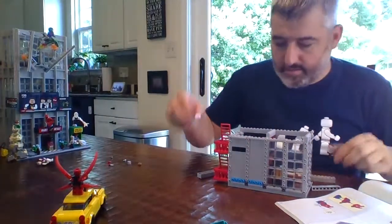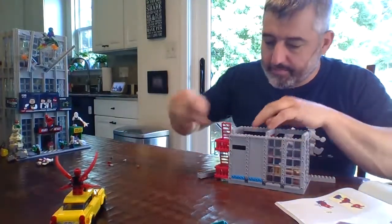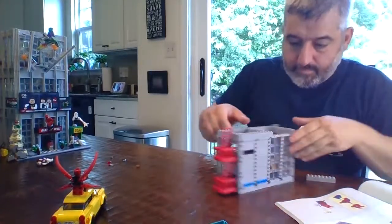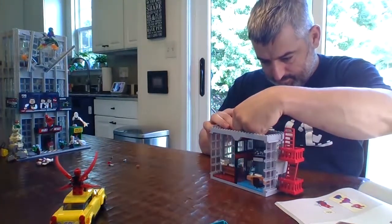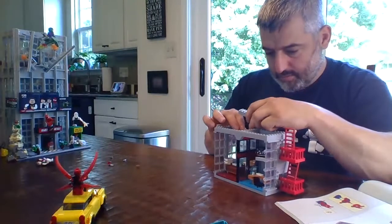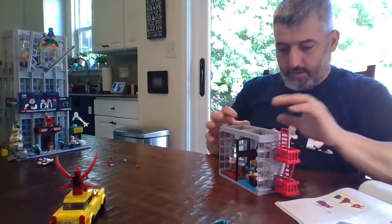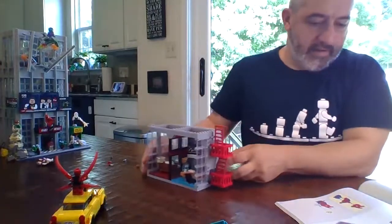Okay, let me start from this side then. It's hard to get all these lined up because they're so flexible there. They can move around so much still. There we go. So that's what it looks like at the end of bag 13.